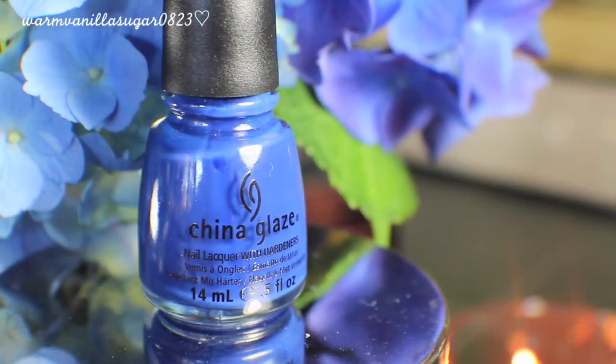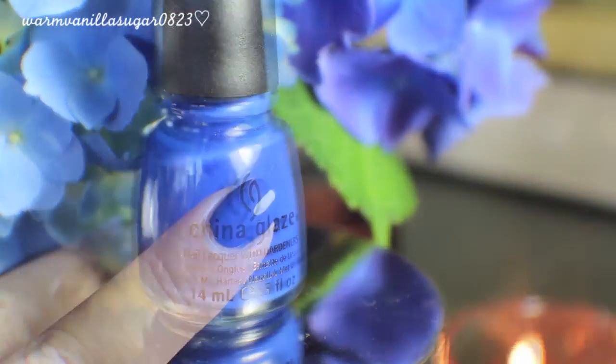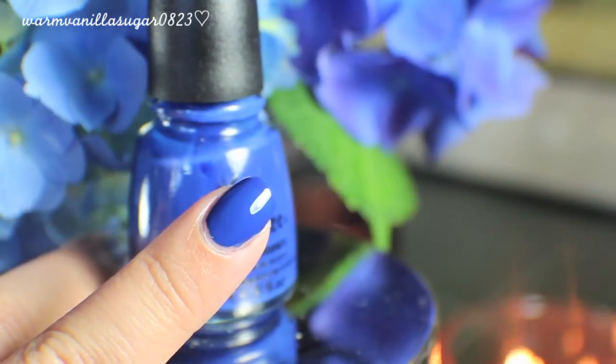The next one is called Manhunt, and this was from last fall, and it's a bright cobalt blue color. It's a cream. It's really opaque. It builds up really nicely, and it's just a nice pop of color on your nails, especially in the fall. This was a huge color trend last year. Like every brand came out with a color like that.